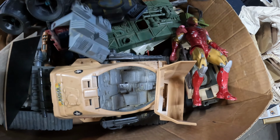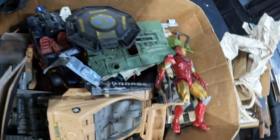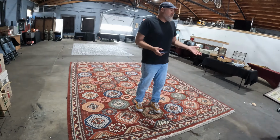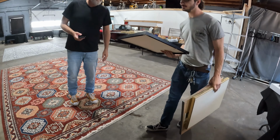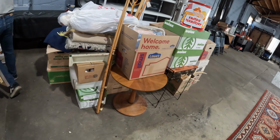Yeah, some more G.I. Joe vehicles. Some assembly required. Some assembly required. This is the best batch of stuff been here in 2 months. I mean, it's kind of hard, yeah. Let's sign up too. Let's play. Okay. Kind of art.